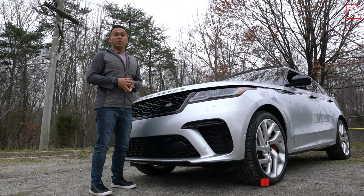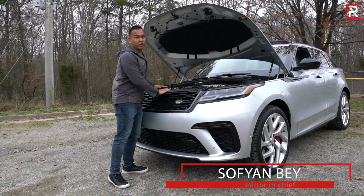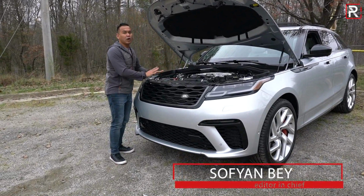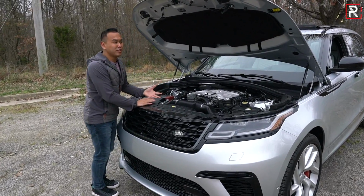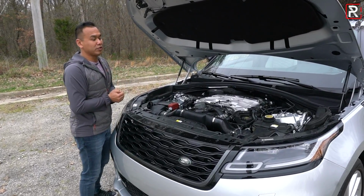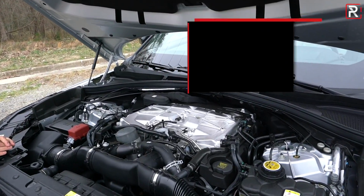Now, when you've got a Land Rover with the SV badge, the first thing you want to talk about, of course, is what's found underneath the hood. And this is what makes the SVAutobiography Dynamic Edition very special. It essentially has the motor that enthusiasts have been begging and crying Land Rover to give it for the last 2 years. This is the company's 5-liter supercharged V8.